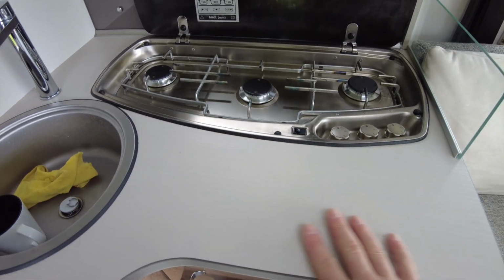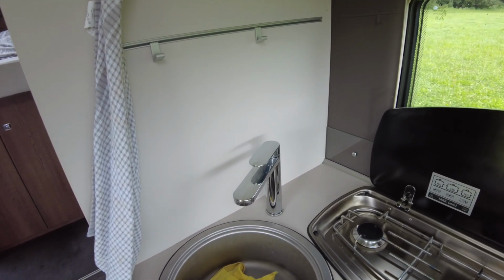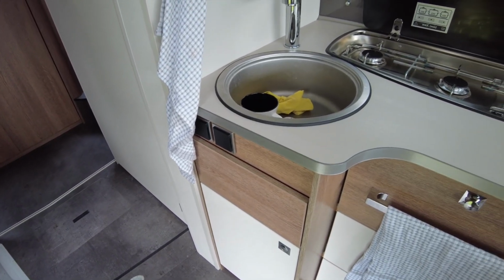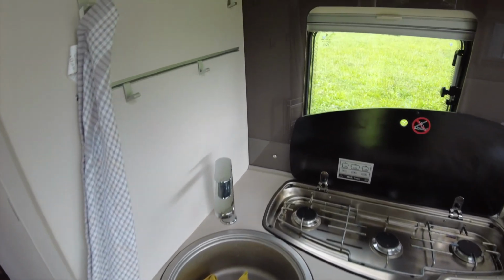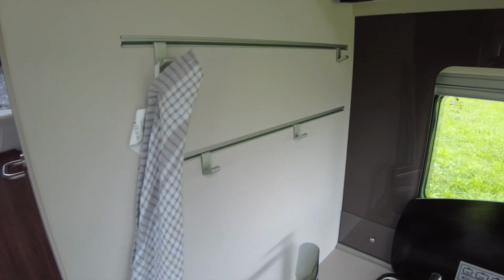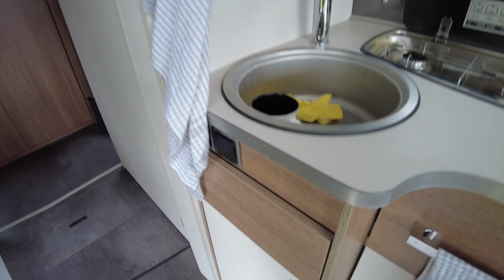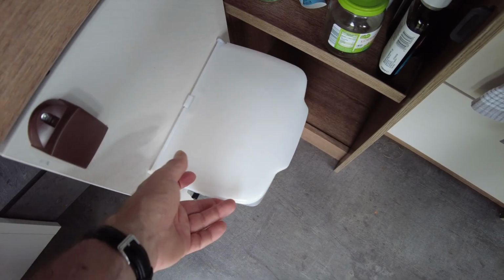You've only got a little bit of work surface here. You know, you can't put the sockets too close to the sink, so the socket position in the kitchen, not ideal, but I can't suggest anything better. So if I can't suggest anything better, then we've got to live with that. You get these hooks here as well in the kitchen. Not sure how useful they are, because you can see it kind of leaves your tea towel dangling like that. It comes with a bin in the cupboard here. Happy days.